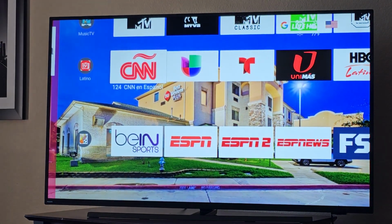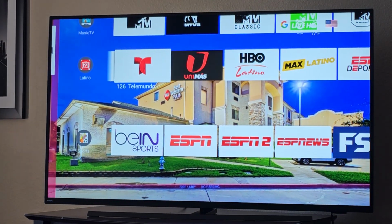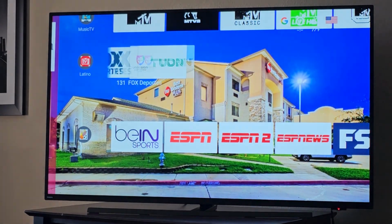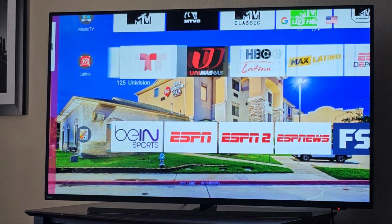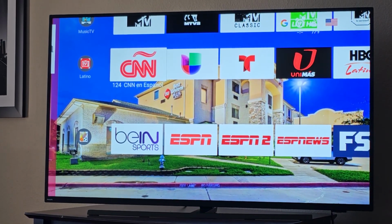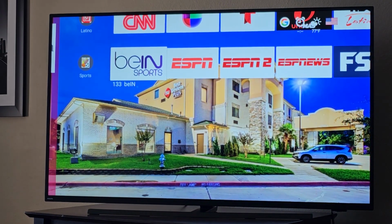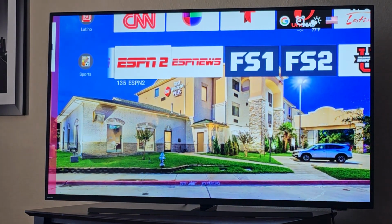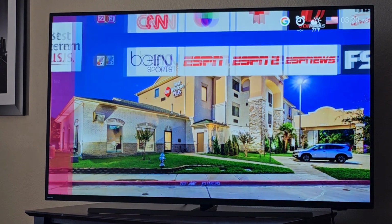Then you've got also your Hispanic channels. So if it's Spanish speaking, it's in this little group right here. In Texas, you have no earthly idea how important that is. And then we've got sports channels. So again, all your sports channels and everything are together. Then I'm going to arrow back to the left.